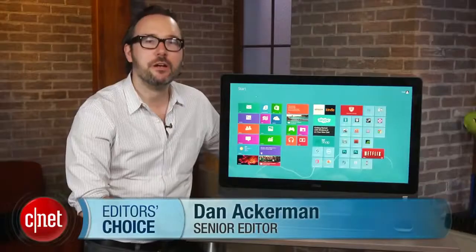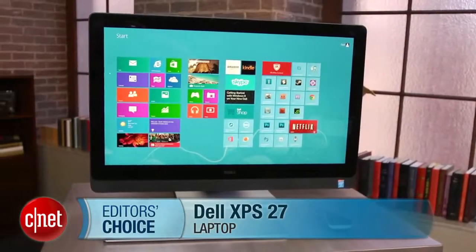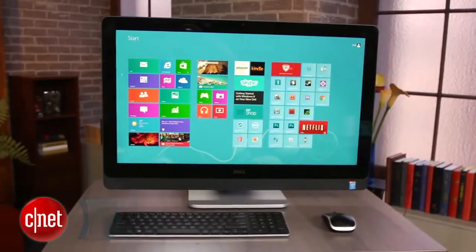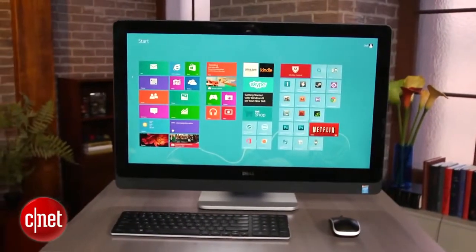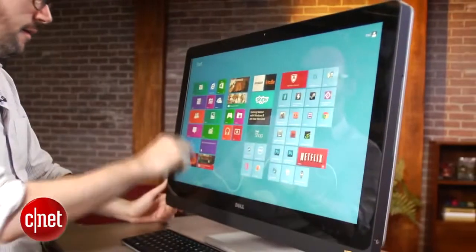I'm Dan Ackerman, and we are here taking a look at one of my favorite all-in-one desktops. This is the Dell XPS 27. It is a new version of a system that we previously called the XPS 27, and of course it's got a 27-inch screen and it's a touchscreen.